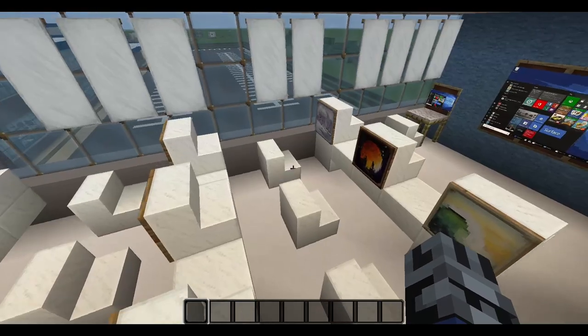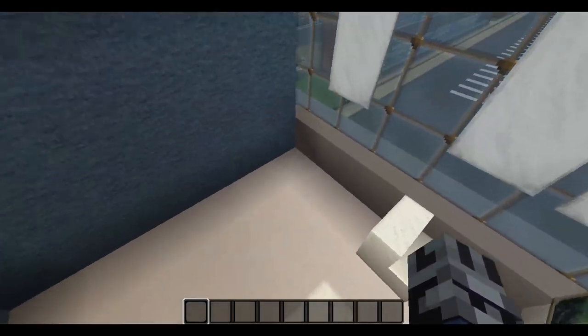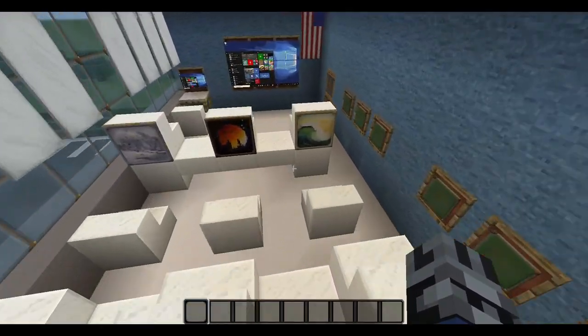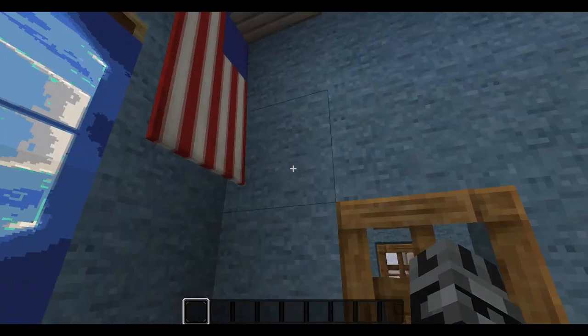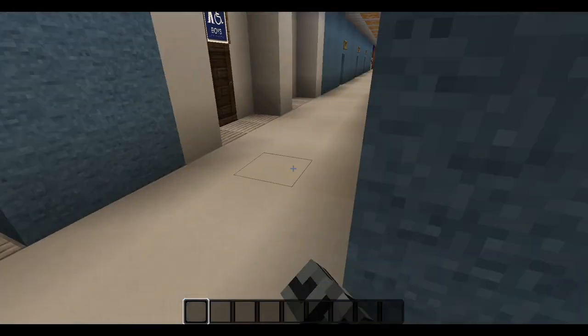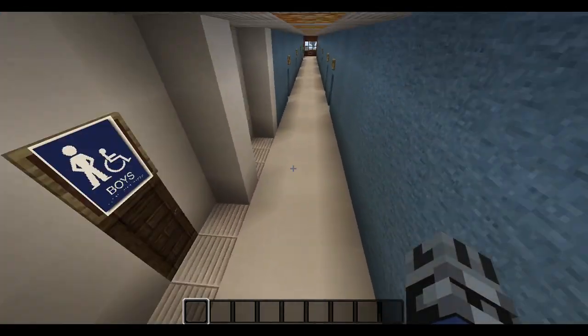We have a lot of computers here. It's a pretty big room. And here's math storage. This is where they would store math stuff. I didn't put anything here, but oh well. And in every one of my classrooms, I have an American flag using a banner. We're actually gonna go this way.